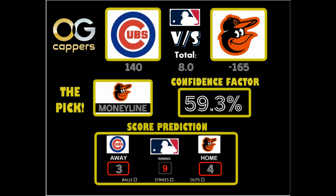Right now, that Orioles offense is outdoing the Cubs. Their offensive impact is 9.4% higher than the league average: runs scored, batting average, on base, slugging percentage, all that kind of good stuff. Right now, the Cubs are only batting .215, but they proved that they could score more yesterday. That's for sure. But this Orioles offense, I feel like they can go ahead and get it done. They're actually hitting about .289 better than this Cubs team right now. Let's take the Orioles on the money line.